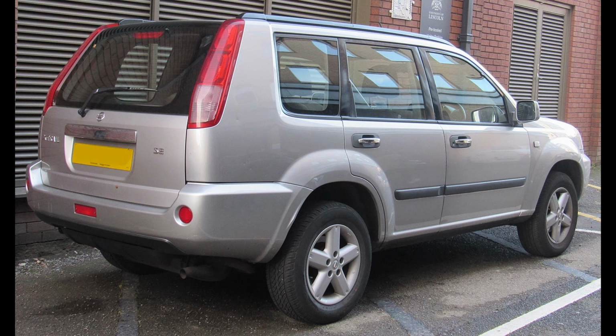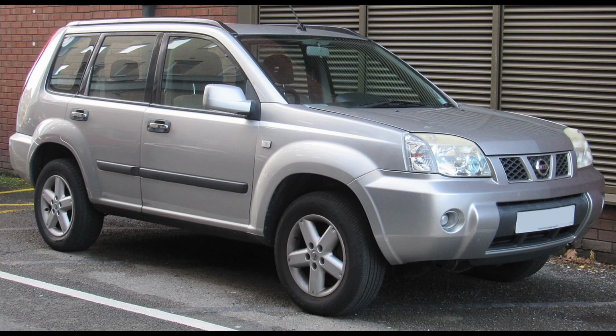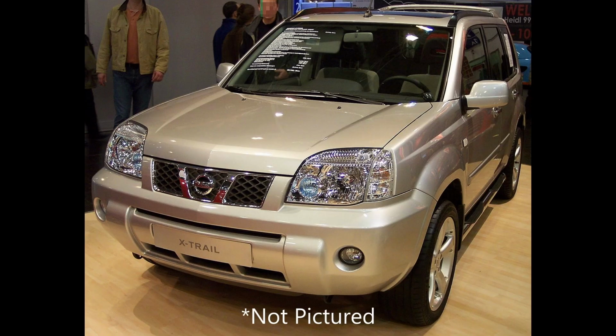It was a massive success in South Africa, with 15,000 units sold locally. Of the first generation, there were two really interesting additions. One is the GT model that was only available in Japan. It was fitted with a 2-litre turbocharged petrol engine that developed a blistering 206 kilowatt.